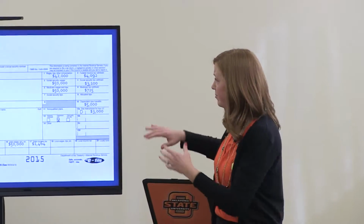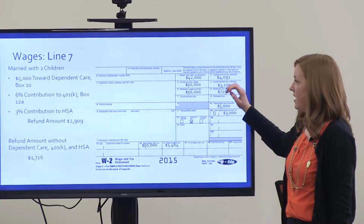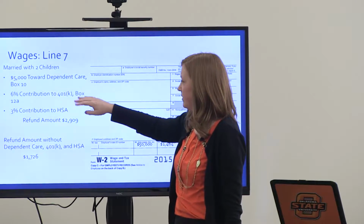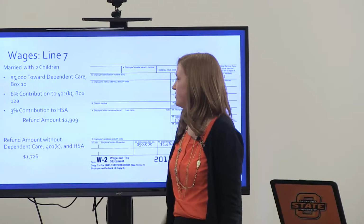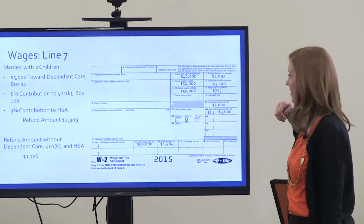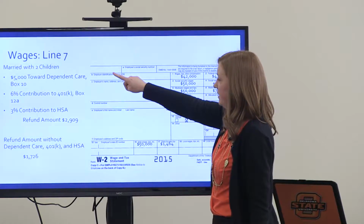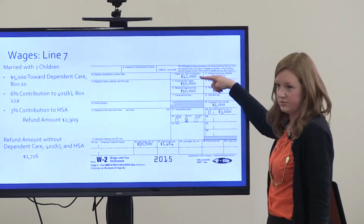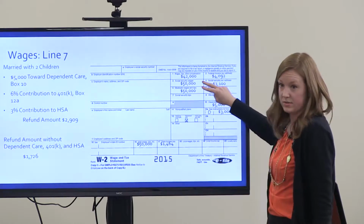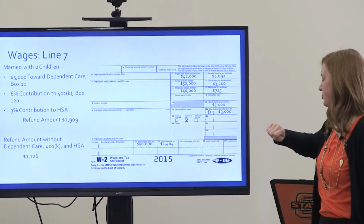So I put together a sample W-2 of what this would look like. In this situation, I said married with 2 children, $50,000 in salary, and we did $5,000 toward dependent care, 6% to 401k, and then 3% to HSA. Here's your W-2, which you've probably already received by now. Right here, our wages are at $42,000. That is our 401k contribution and our dependent care. That $8,000 reduces our taxable wages by $8,000. Our Social Security wages and Medicare do not get reduced. And over here we have dependent care in box 10, and box 12 is our 401k contribution.